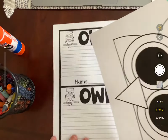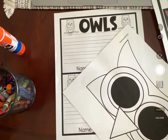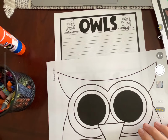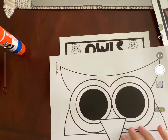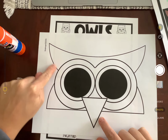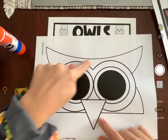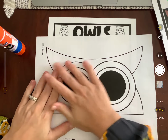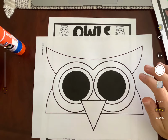All right, now that you're back, you know what I actually like to do? I don't like to cut first. I like to color first because when I color first, if I accidentally get out of the lines, that's okay because we're gonna cut it out anyway, so it doesn't matter. So why don't we color this first, okay?